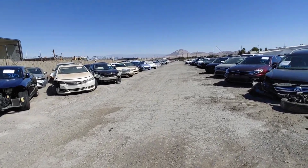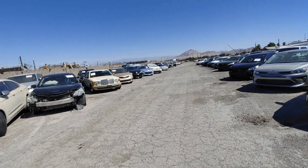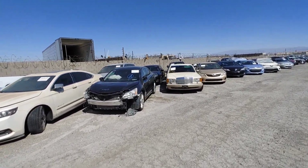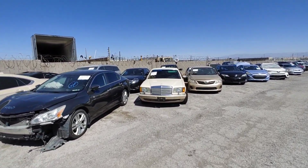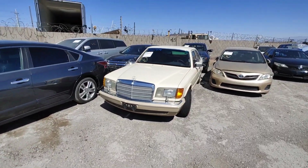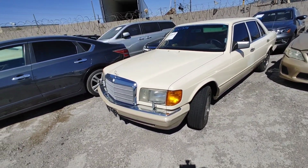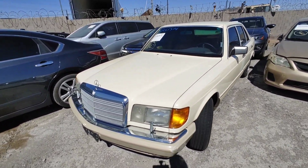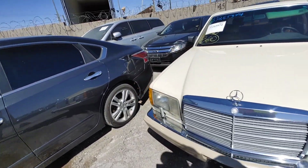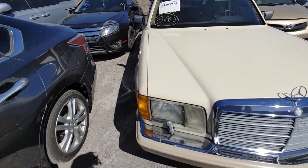I digress. We're going to keep it moving, because I did see there's a couple. So this old Mercedes, you know what, we'll look at this one first. And then there's a green Grand Am. You can see it down there. I don't want to see that, but this is definitely one I want to see. I love these classic Mercedes. Look at this. Oh my God. No, it's not. Another pedal car. Oh.